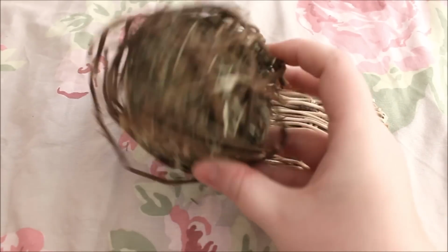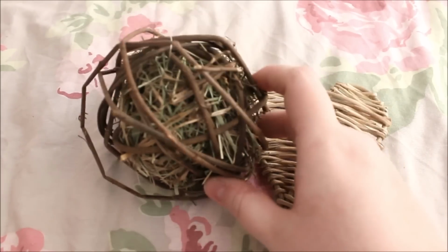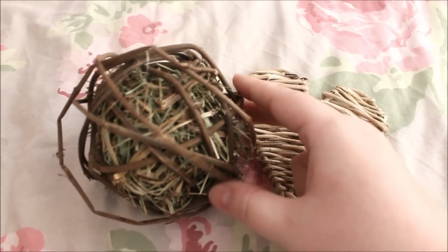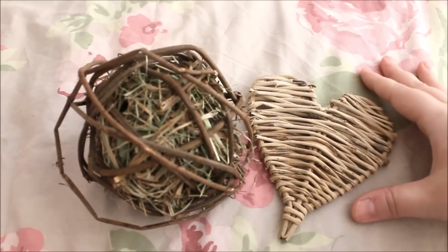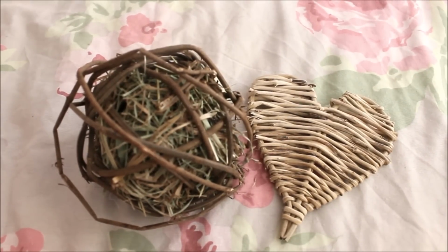Now, if you were going to a normal big brand pet shop, you would probably be paying at least £3 or £4 for one of these, especially stuffed with hay. So this value is just fantastic, and she does have a lot of different products available, and I would really recommend going and having a look at her shop. She is based in the UK, as I previously mentioned, and unfortunately she doesn't ship worldwide.